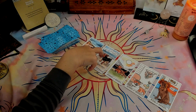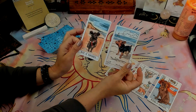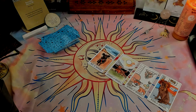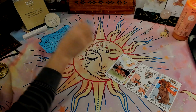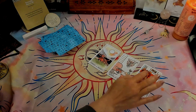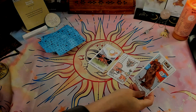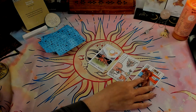Out of these two, both being on the beach, which one do I like better? I like the one where I can see the dog's face. But this one's still really cute too. Okay, we're down to my final three. I like this one because this big dog is probably a teddy bear, and that's why he's got this funny lion's hood on, and he's probably just really happy. Everybody likes him. He's probably goofy.